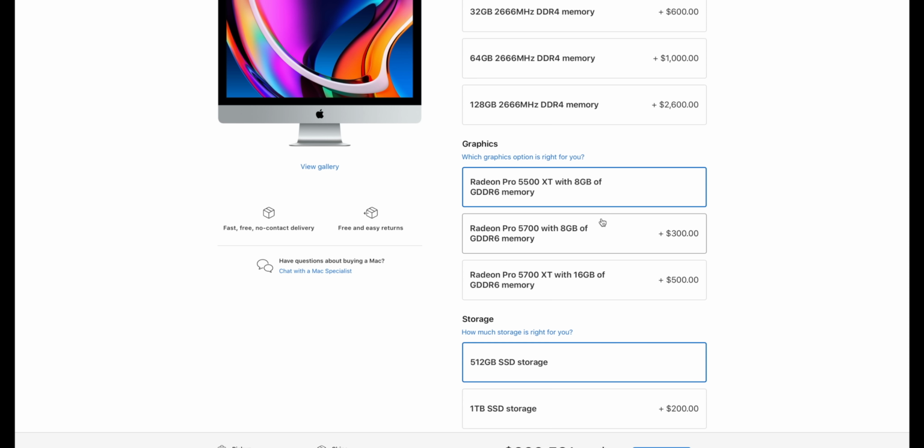With the graphics, this one you've got to be careful here because you've got a few versions, okay? So you've got the 5300, 5500 XT, 5700 and 5700 XT. Now, they don't tell you how many compute units each one has. But when it comes to the 5700 and the 5700 XT, there's a big difference in PC land. With the Mac, I don't know, but the 5700 has 36 compute units on the PCs, whereas the 5700 XT has 40 compute units. So there's a big difference there. There's a big difference in RAM as well. 8 to 16 gigs is literally double.